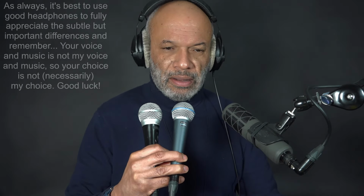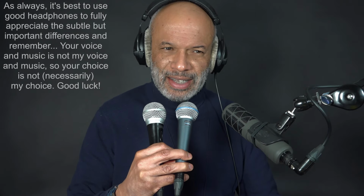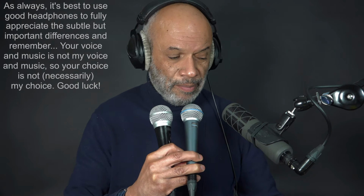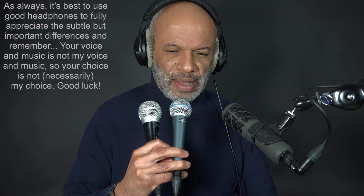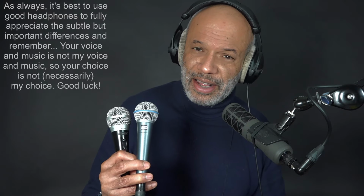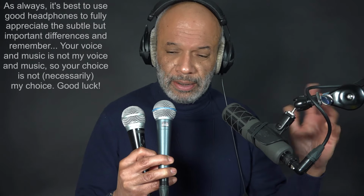58A, Beta 58A, PG48. I don't know what vintage. This is the 58A, and we know it has a presence lift and reduced bass. This is the 58A. This is the 48PG. Of course, an SV33 Earthworks studio mic.